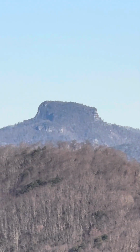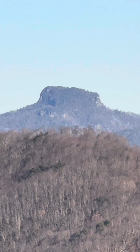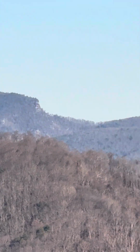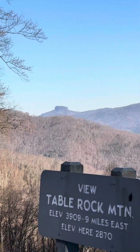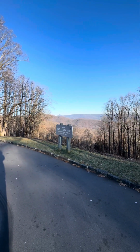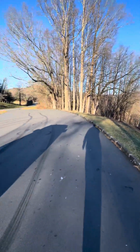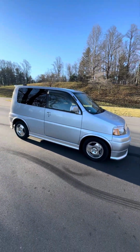Hey guys, this is probably going to be super, super shaky. I've zoomed in 15 times on Table Rock Mountain View from Spruce Pine. Try to back this out. I am up here on the Blue Ridge Parkway. You say, why? Well, to show you something crazy, incredibly special. You're like, what's so special about that, Big Dave?